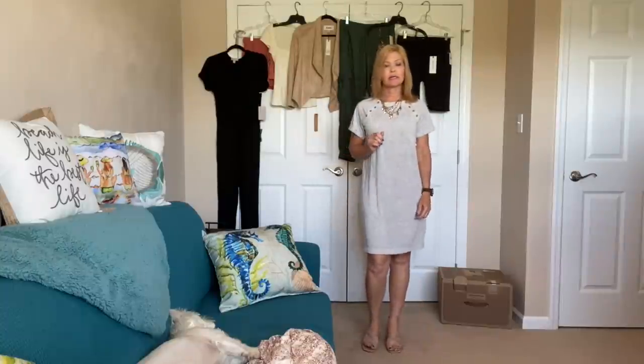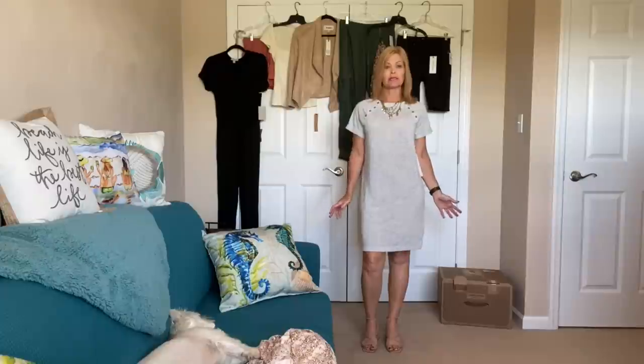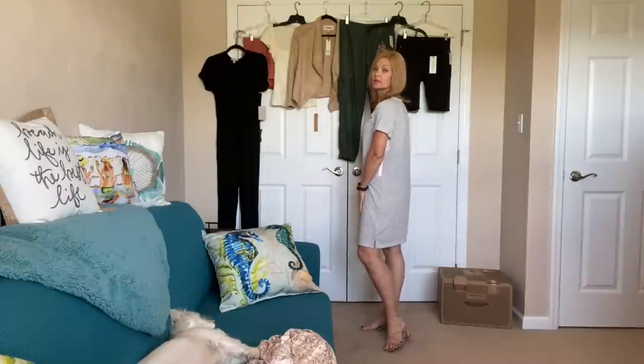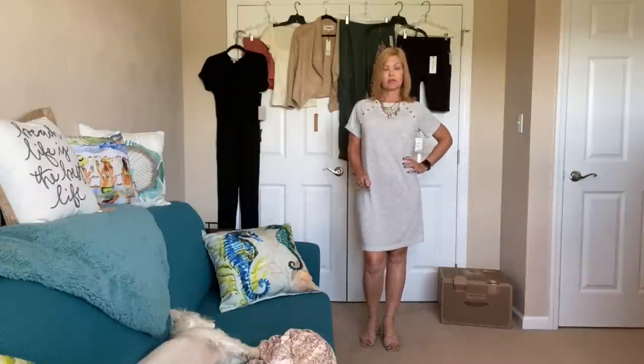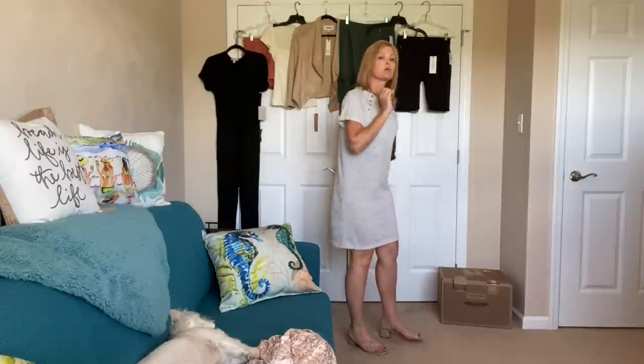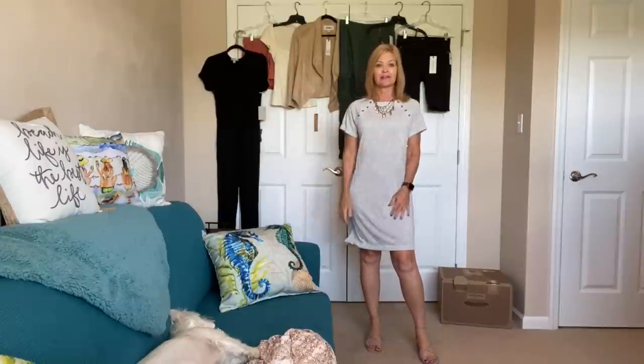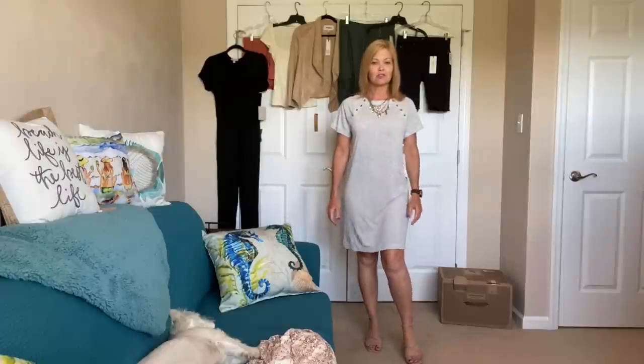A great stay in dress, right? Stay at home, a nice Sunday comfy dress. I really like it. This is a fun dress. I wish it was a brighter color for summer. That's probably the only thing I don't like about it, I just wish it was a color. Pink, blue, but I like it. And I think you could really dress it up.